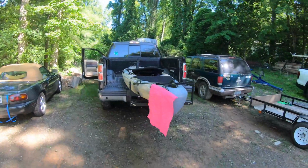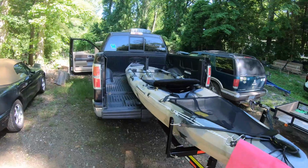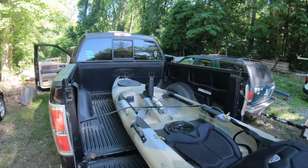All right, so that wraps up our little paddling around excursion on Lake Julian for today. Got the kayak all strapped down into the truck, and we're headed on back down to the house. Good times, y'all.